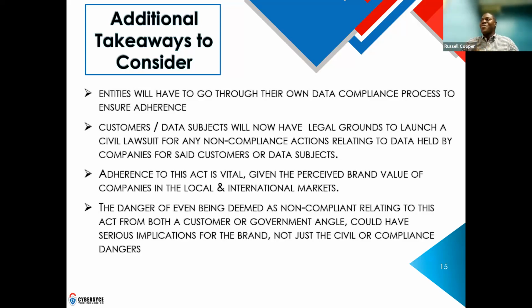Given the perceived brand value of companies in the local and international markets. If you want to step up internationally, a lot of other companies want to see that you have a robust data protection regime or that you have robust data protection guidelines, right?